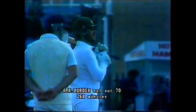And this has been another superlative performance from Alan Border. Been in a good deal of pain and discomfort all the way through those 268 minutes. But seldom has he been in very much trouble with the English attack.